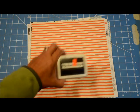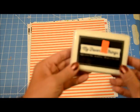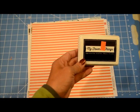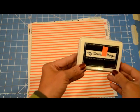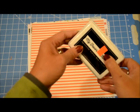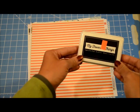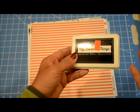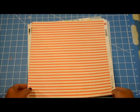She had all the papers and some embellishments and some stamps. So the first thing I got was the Favorite Things hybrid ink pad. The reason why I got this, I already have a black ink pad, but we used this in the card class that she had, and I really liked the results of it. So I grabbed one. It was $6.50 in her store. Not really sure how much it is in other stores, but with my 10% discount, I thought it was good enough.